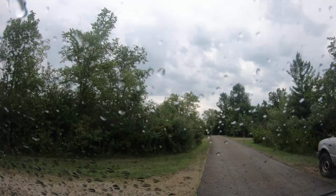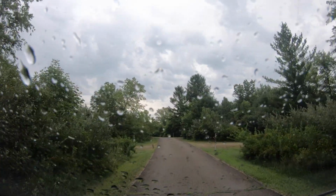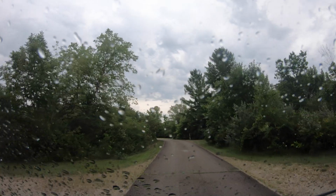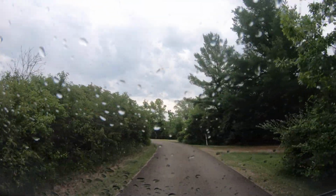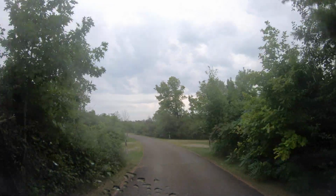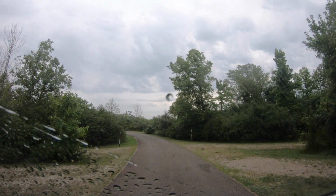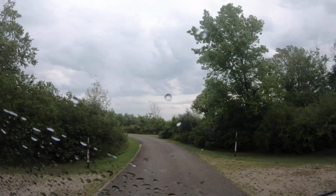427 on my left. 426 is what he was cleaning up in. 428 on my right. 429 on my left. All decent sized sites. 430 on my right. 433, 434, 431 on my right, 432 on my right. The other two are on my left.